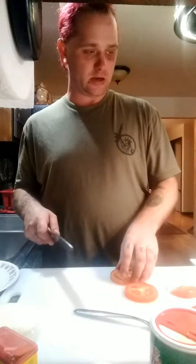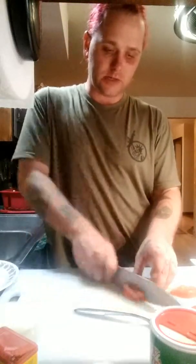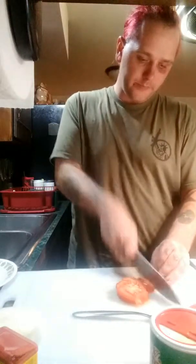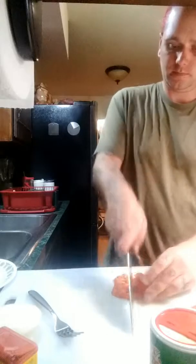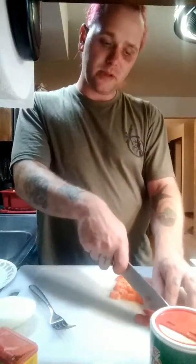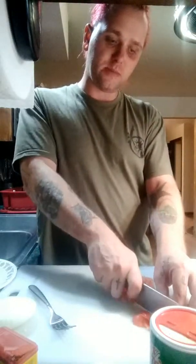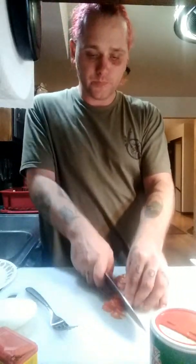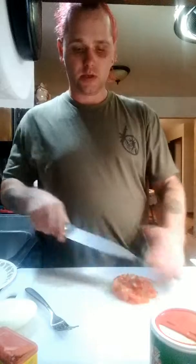So when you get to here and it's starting to get going well, take you half a tomato or so and give her a good dice. Which I'm not a real big fan of tomatoes. I've said I'm not a real big fan of mushrooms either, but I do cook with them quite a bit. I will eat them. So we got our half tomato diced up.